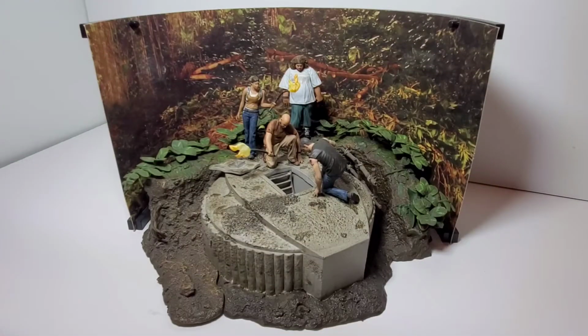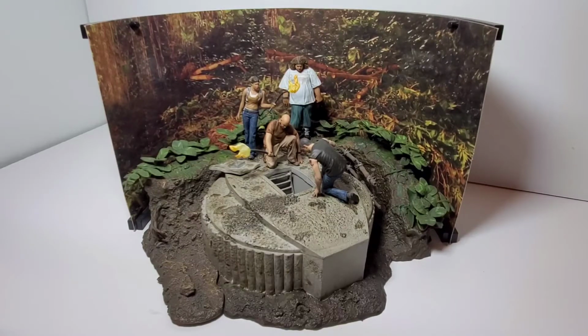Hey everybody. Well, today I thought we could take a look at a really cool diorama from the TV show Lost. Lost was a TV show that started back in 2004, and it lasted 6 seasons, and it had 121 episodes.